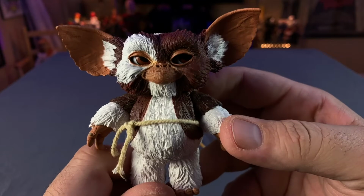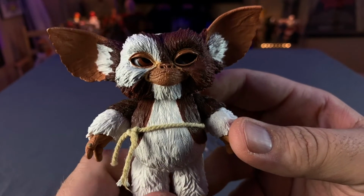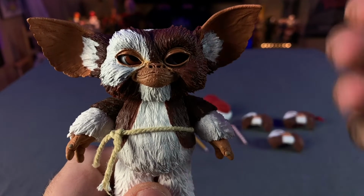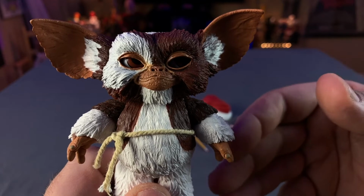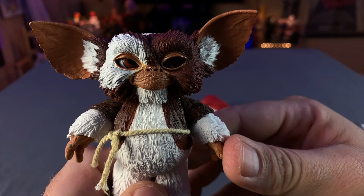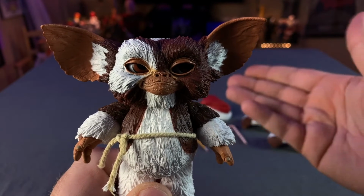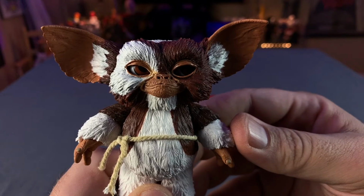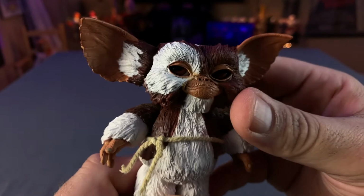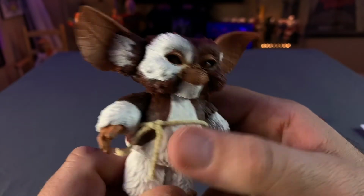But anyway, getting back to the figure, really good job on the sculpt of this figure. Like I said, it being a cartoony kind of character, it lends itself to the sculptors to be able to really just make it look almost exactly like it, because there's not an actor that they have to replicate, although they do a good job with that. All the hair is just this molded hard plastic. He does have this rope around his waist.